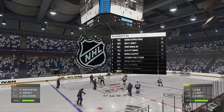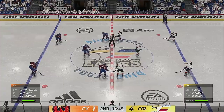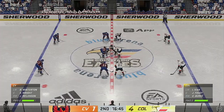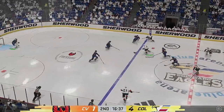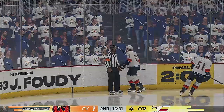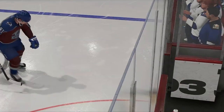The Eagles are having one of those nights, Cheryl, that everything that can go right is. Yeah, it's all going right, James, because they're doing everything right. They've been dominating play in all three zones, and they've been rewarded for it. Delayed penalty coming up here by the official. There's the whistle, and here's the call. The Eagles have been handed two for interference.